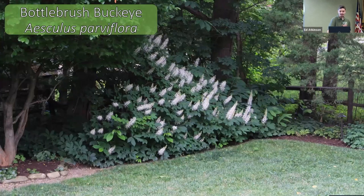Bottlebrush buckeye. A large shrub, pretty shade tolerant. It's got these wonderful, huge blooms that are very attractive to pollinators. And it's pretty good at suppressing weeds, I've found. There's just something about it that really keeps weeds down under it.